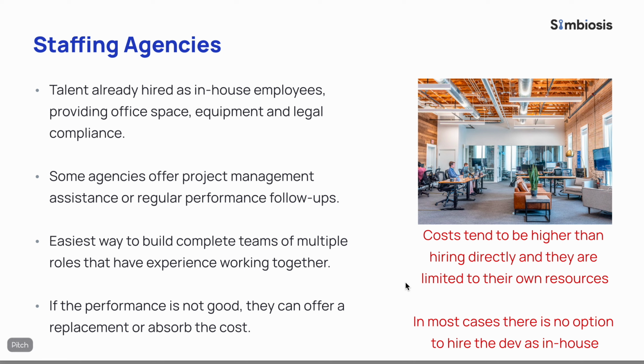fit. On the downside, we have that the costs tend to be higher than hiring directly, as you can imagine, and they are limited to their own resources. That's a big inconvenience, because all of these staffing agencies tell you normally that they have the best engineers, right? So it is hard to actually tell if they have good talent or not. And then you will be paying a markup. This markup on the salary tends to be from 20 to 40%.